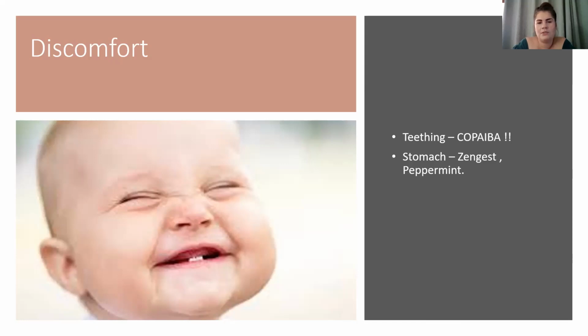So it definitely sorts out the constipation. I do not use it daily, as I don't want to go to the diarrhea side. But when I see they have some discomfort or constipation, I use Zengest, which is usually once a week or maybe twice a week. And then also peppermint for nausea.